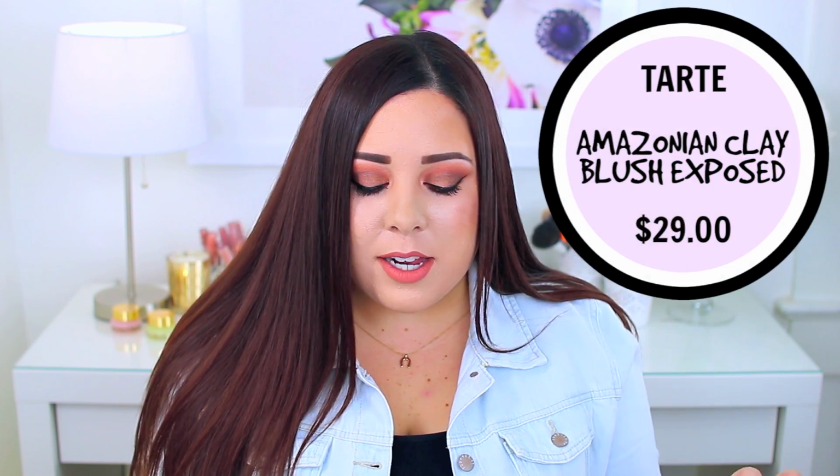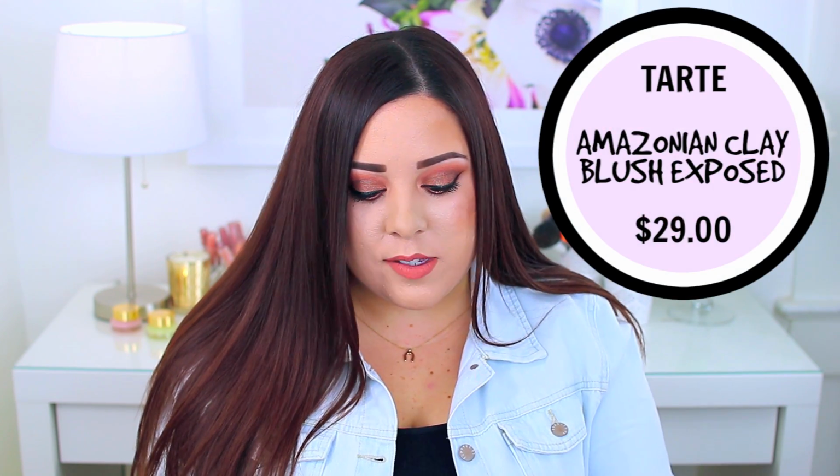They are just really, like, there's still a ton of product left in all of them, and they're just a little bit more difficult to use up, so let me go through them. The first one is the Tarte Amazonian Clay Blush in the shade Exposed.